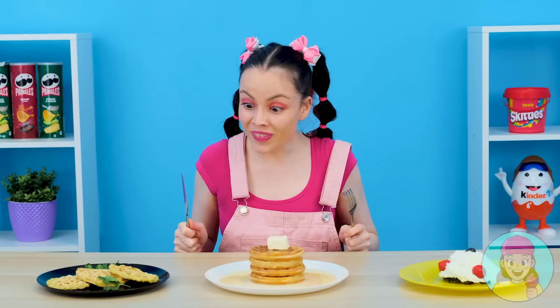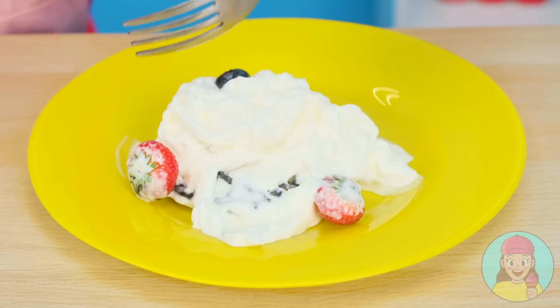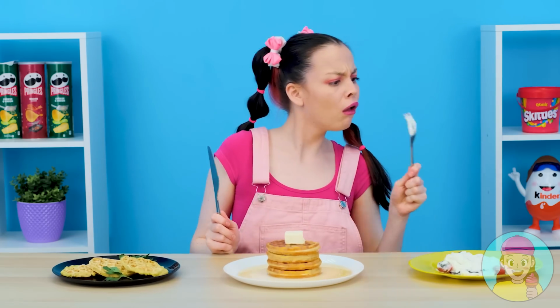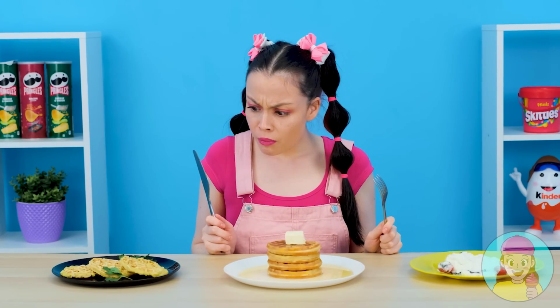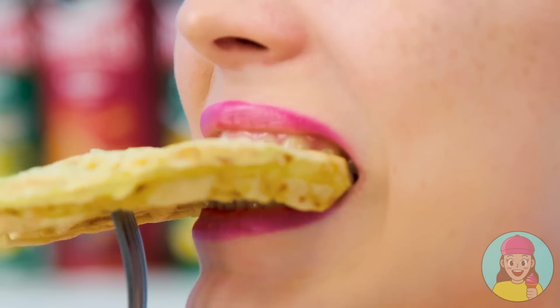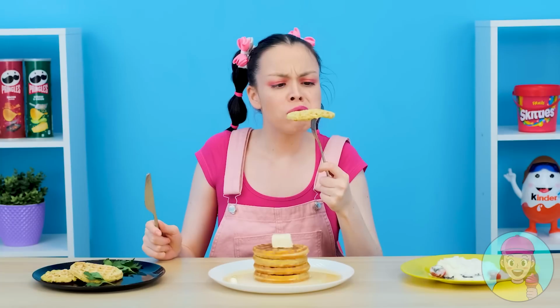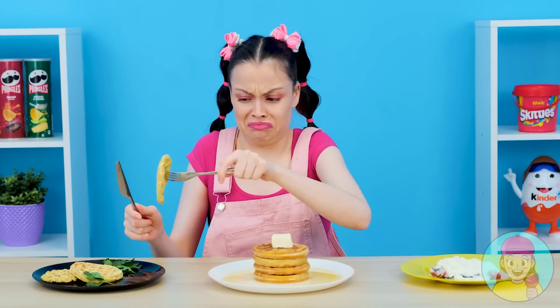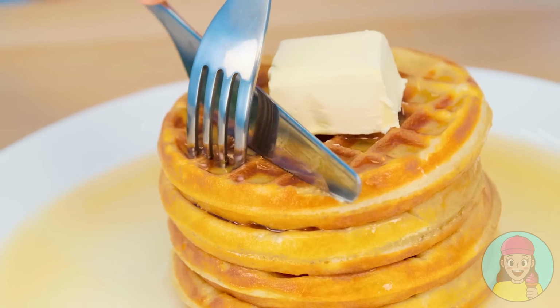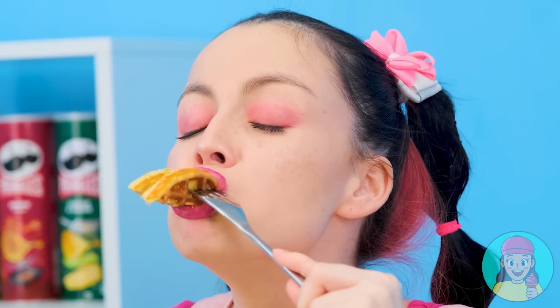Hello! Let's try it! I'll start with this one. Oh, ew! Your waffle is kind of overcooked. I won't eat that. And this one? Ew! This waffle tastes like grass and eggplant! I hate it! Disgusting! And this one is pretty good! Oh yes! That's just what I wanted! Grandma, you're winning this round! Hooray!